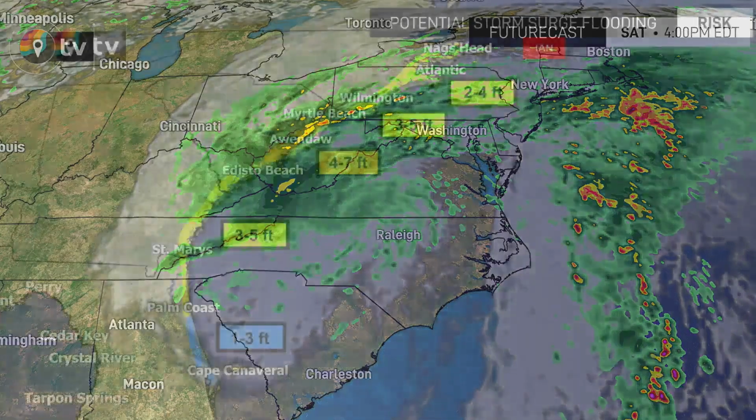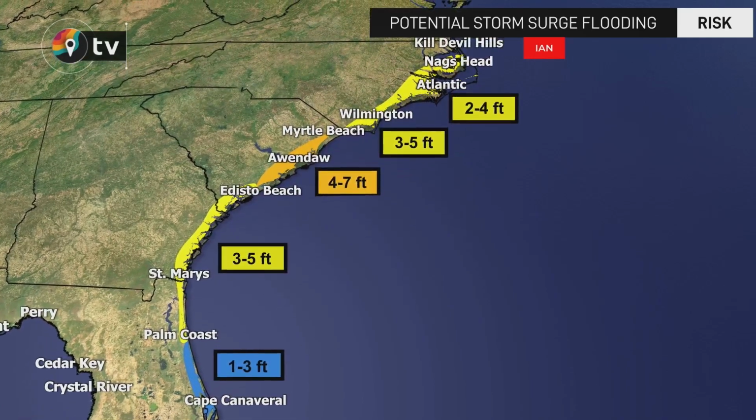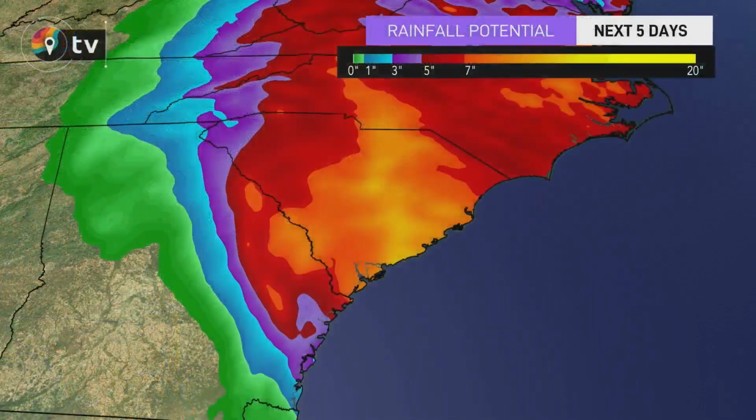Now let's talk a little bit about storm surge, because storm surge totals have gone up just a little bit, especially along the South Carolina coastline there, with 4 to 7 feet of storm surge possible from Myrtle Beach all the way down to Debordieu Beach there. So definitely watching those areas very closely, 3 to 5 feet across portions of Georgia and even the Florida coastline, and all the way into portions of North Carolina. So all of you guys are susceptible to potentially dangerous storm surge here in the next several hours.